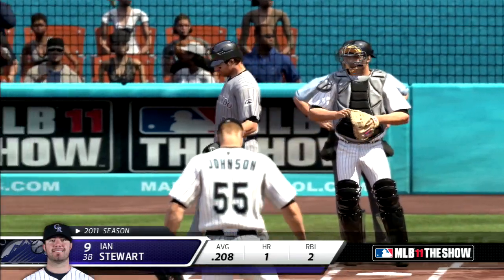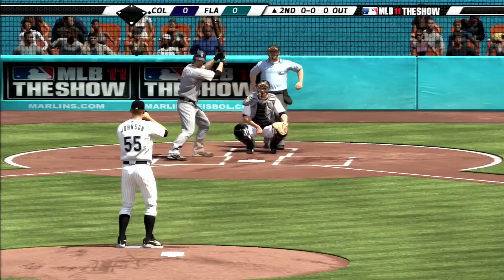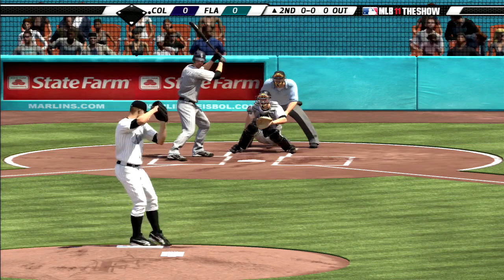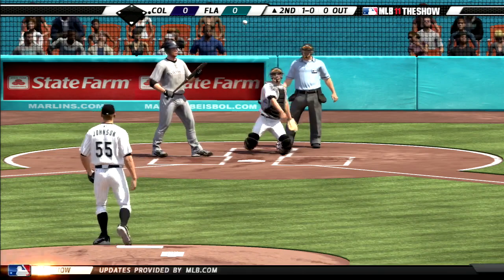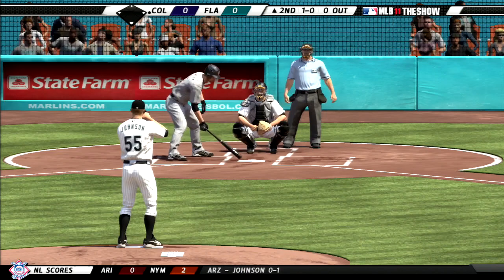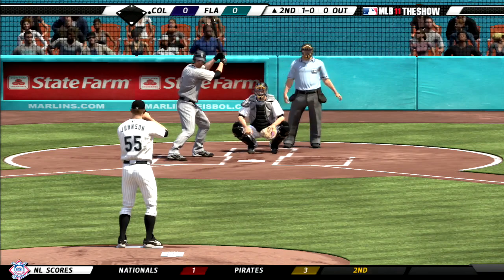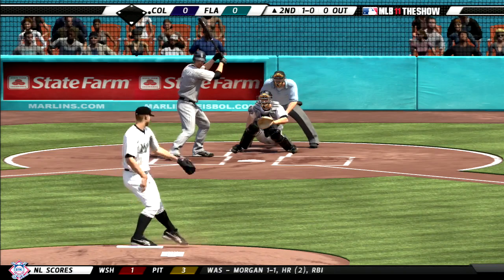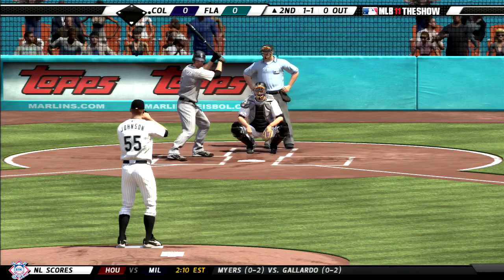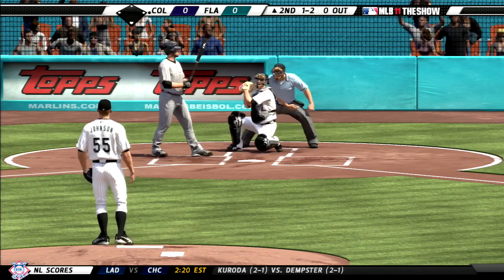Ian Stewart will stand in, hoping to turn things around from the loss last night. He was 0 for 4 in that ball game. Nowhere close with the fastball to begin the at-bat. It's ball 1. Now here's one hit in the air to the right side. But this is back into the seats, a foul ball. Here's the 1-1. And he looks at one in there, 1-2.